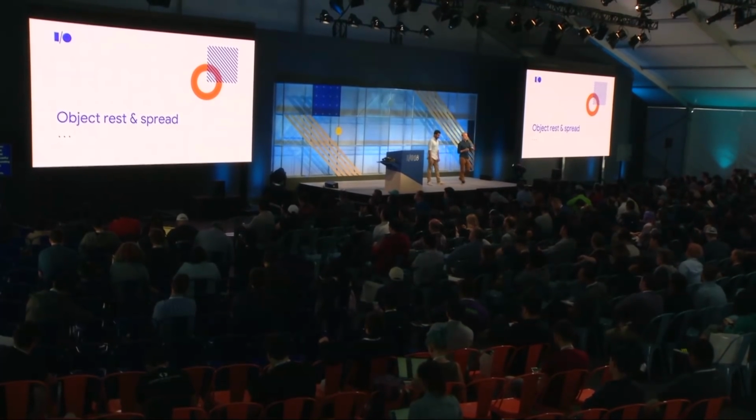The next feature I want to talk about is called Object Rest and Spread. And I hear you all thinking, rest and spread, that's not new in JavaScript, right? Arrays have had this for years. And you're absolutely right. Here's how rest elements work with array elements.